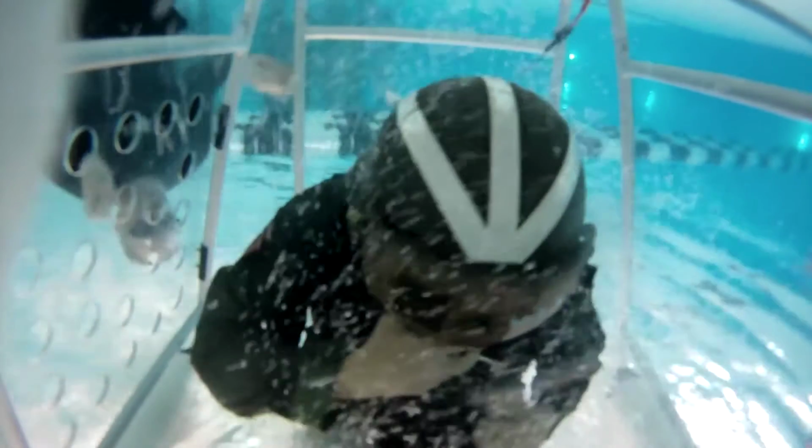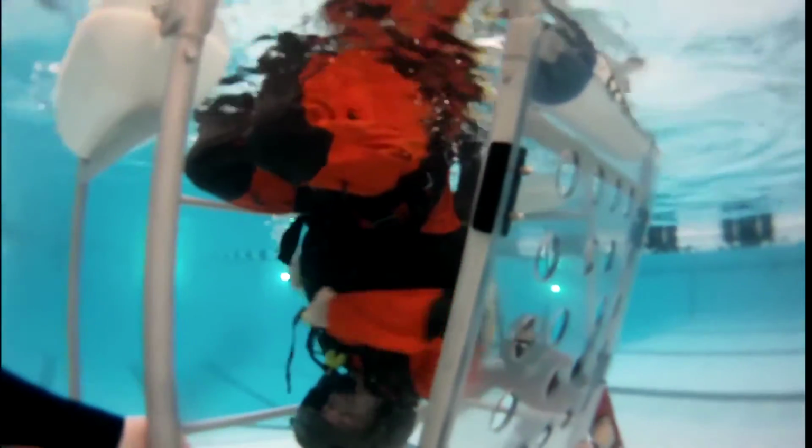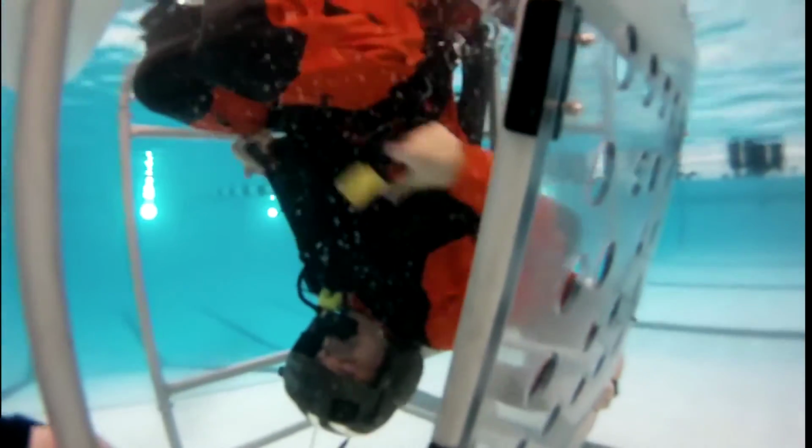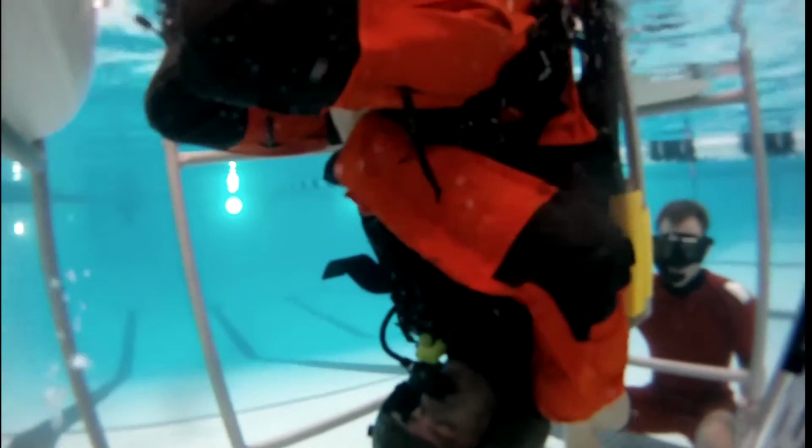We have them don gear, we strap them into this strange device, flip them upside down underwater, shake them around a bit, and they're expected to follow these certain steps and procedures that we've laid out to help them get out safely.